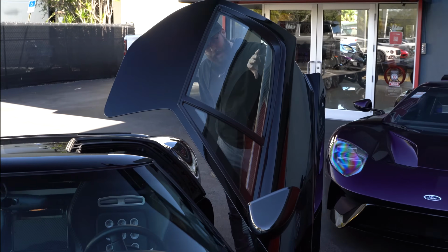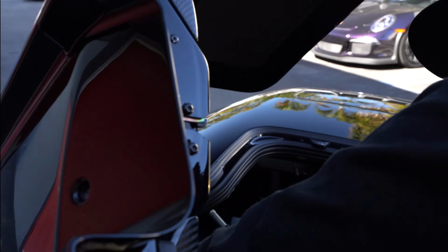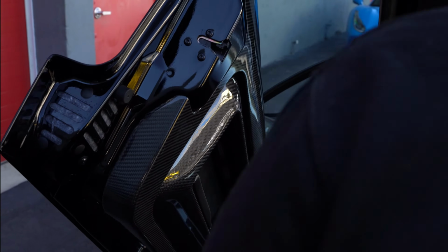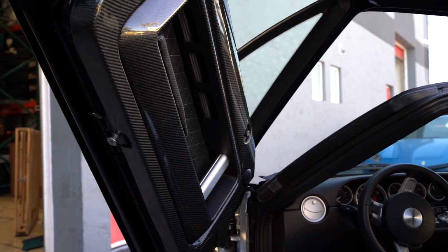I'll have Marvin come look at it because the door card is carbon fiber. You have black Alcantara with white stitching and Ford GT on the door card as well. So you could tell that this customer definitely takes care of his cars.